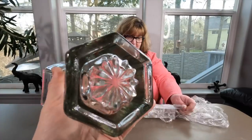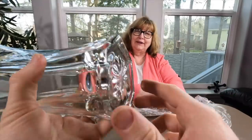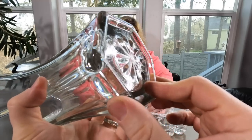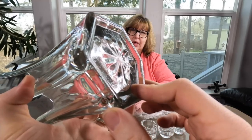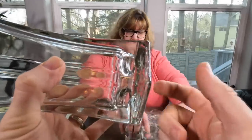Okay, and then you got this one. Oh, this one does have text. This says Hoosier Glass. Am I saying that right? Probably. Hoosier Glass. That seems familiar.